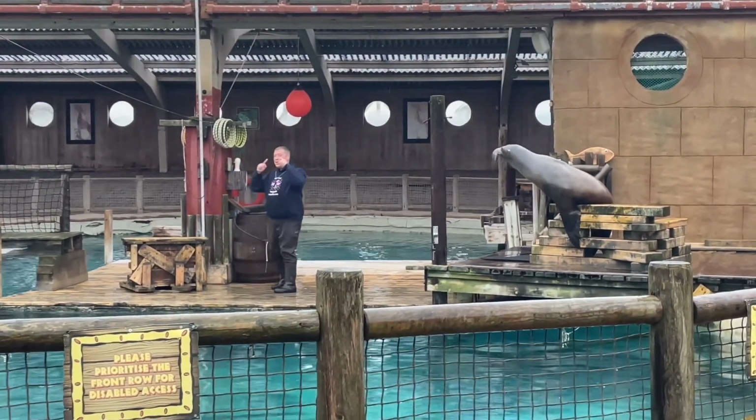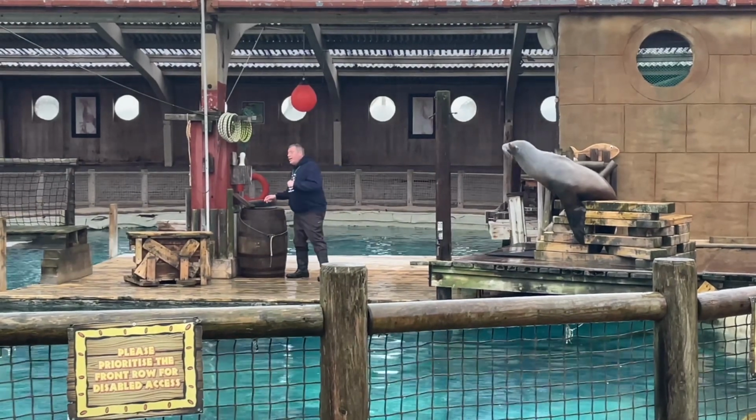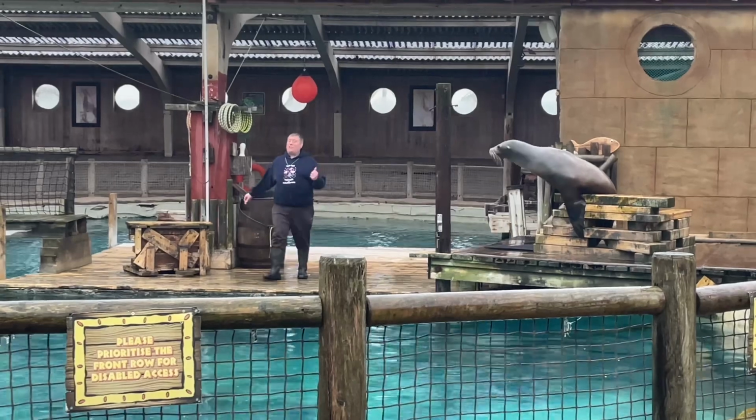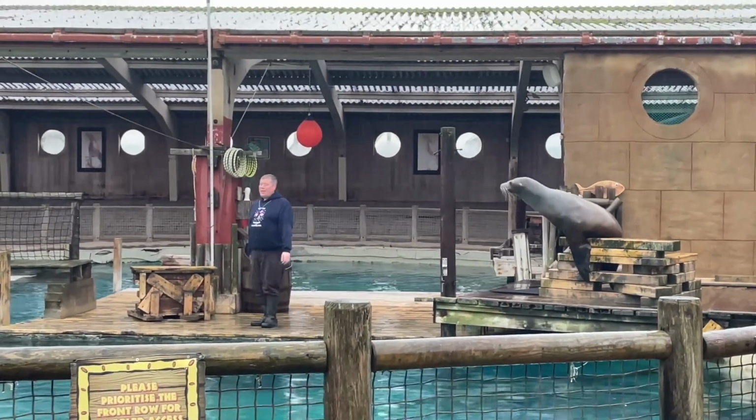When they're relaxed, their nostrils close tight shut. And that's very clever. That stops water going up their nose when they're swimming about. They actually have to open their nostrils each time they inhale or exhale.